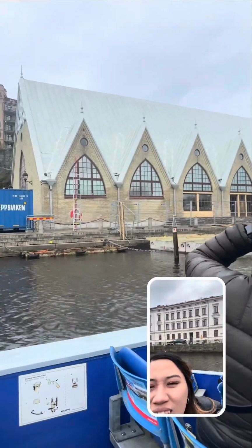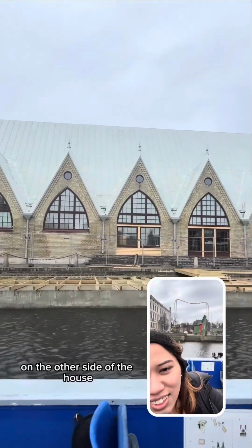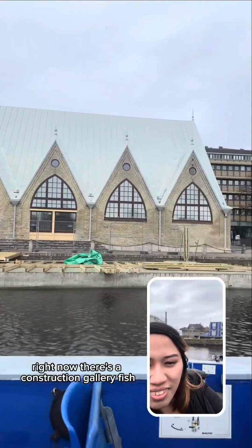Very Fish church. Mukha siyang church, pero tindahan talaga siya ng mga fish. Mukha talaga siyang church yun. On the other side of the boat, there's a neighborhood called Hog. Yeah. Right now there's a construction.